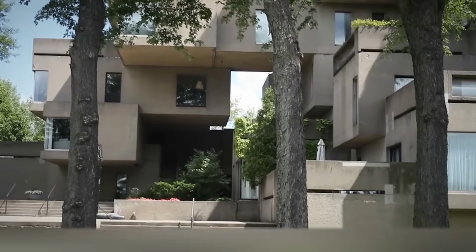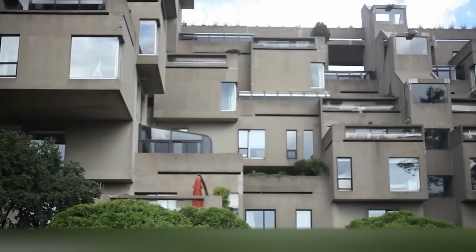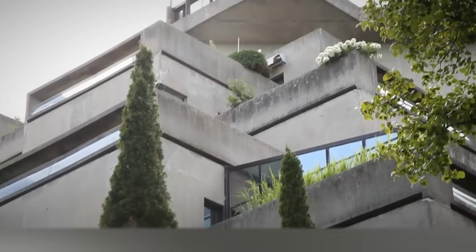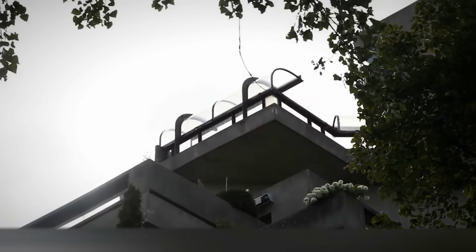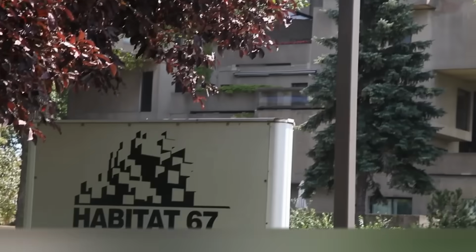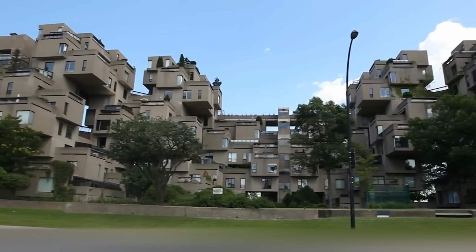Initially, Safdie, who was only 23 at the time, was thinking about this residential complex as an experimental model, but this pile of boxes was the beginning of a successful career as a world-famous architect. The core of this unusual structure, as it's not difficult to guess, is a bunch of cubes. To be precise, 354 concrete blocks, chaotically placed one on top of the other, together form a building with 146 apartments.